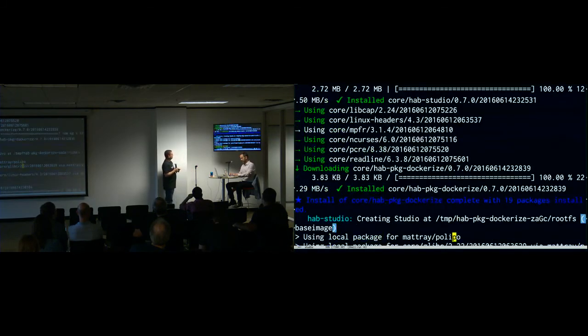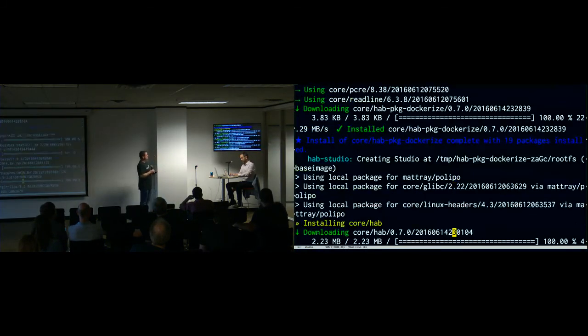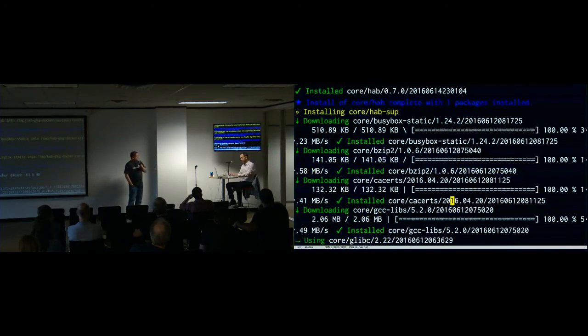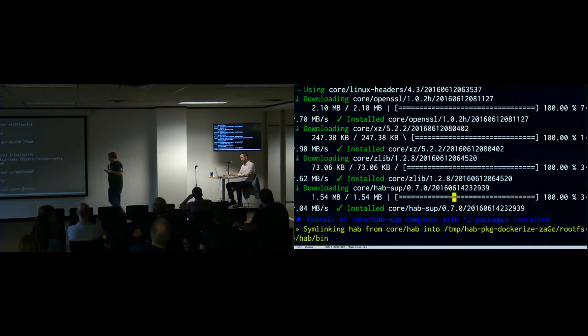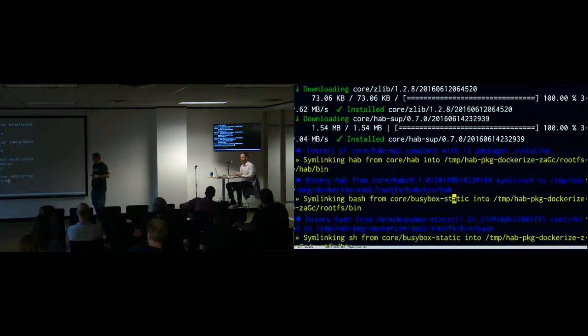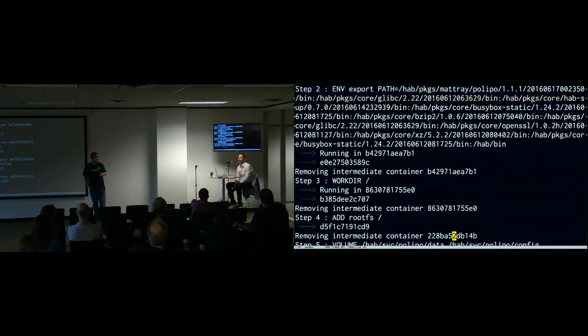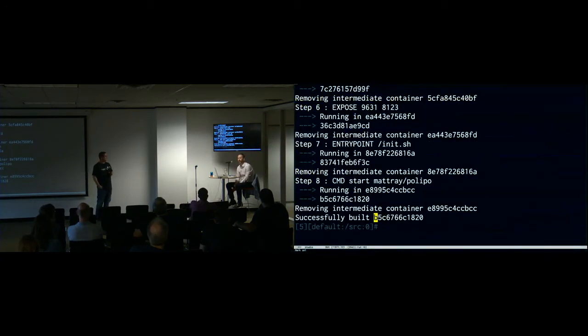So it's getting my Docker, creating an empty Hab Studio, so an empty file system. Getting the dockerize command, polypo sub, installing all the things that the Hab Studio needs to run, and boom. I now have a Docker container built from scratch of exactly what, that only runs my application. And so it's got polypo and a supervisor, the Habitat supervisor. Let me pop over to a shell.